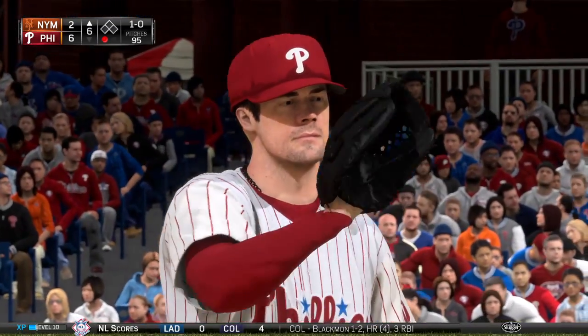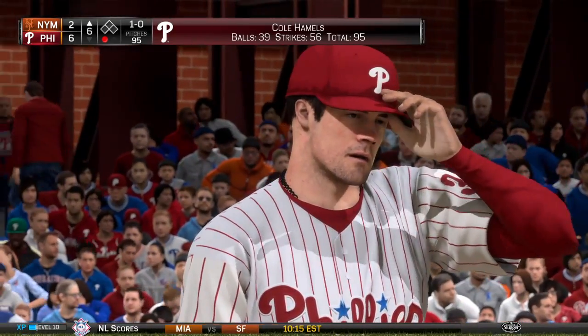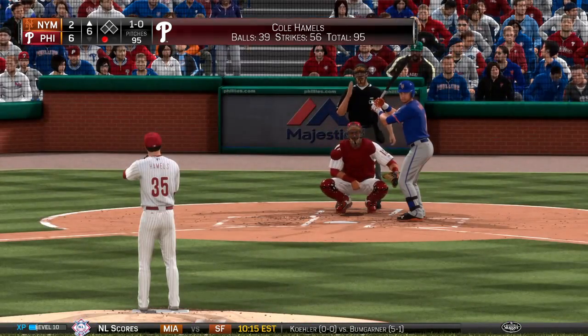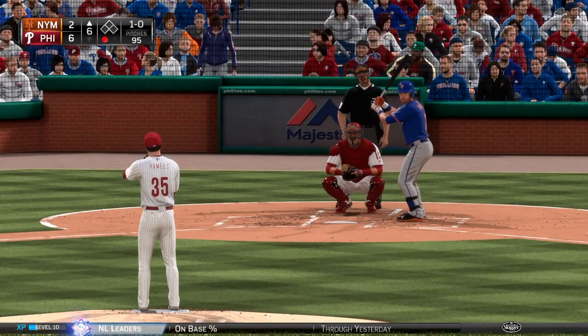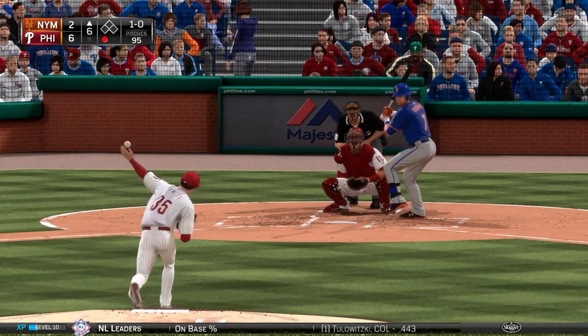Ball one. EK, the starter, creeping up on 100 pitches now, but that number alone doesn't appear to be affecting him too much at all. Yeah, he still looks sharp. Still, with the way that teams handle pitchers nowadays, I don't think he'll wind up going much further.